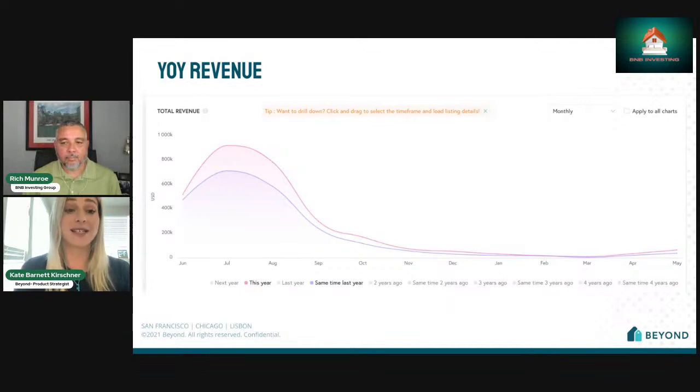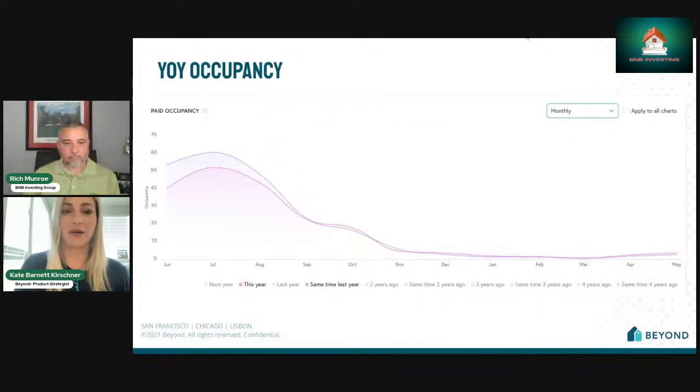And in this case, we can see purple line is below the pink line. So we are surpassing on revenue from last year with this specific example, but it's helpful to break that down. Revenue is obviously a combination of occupancy and ADR. So breaking that down, I then like to look at occupancy and get a sense of what does that mean here. Now, all charts within Beyond Pricing typically default to a monthly view.